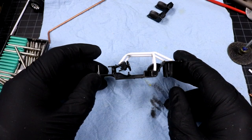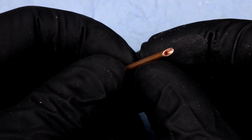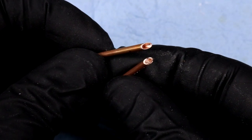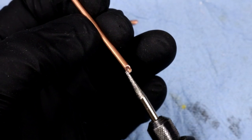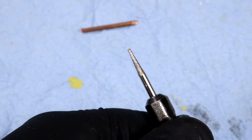Okay, roll cage is pretty well done. I'm going to paint everything black once this is fully cured. Now I've moved on to making a couple exhaust tips. I'm using some copper axle tubing, which I cut off at an angle. Then I'm coming in with my Dremel with this little tapered tip and just cleaning out the inside here and trying to thin out the wall of this tubing a little bit to make it a little bit more like exhaust tubing.